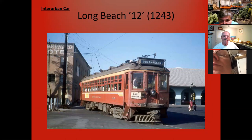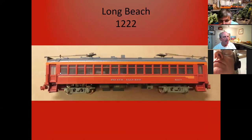The second group of the 12s were called Long Beach 12s. They went from Los Angeles down to the seaside of Long Beach. These cars looked almost exactly the same as the San Bernardino 12s with the bathrooms, only on this car, there was no bathroom. That oval window was not a part of this design.